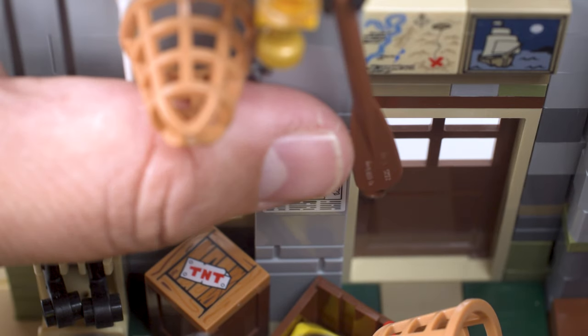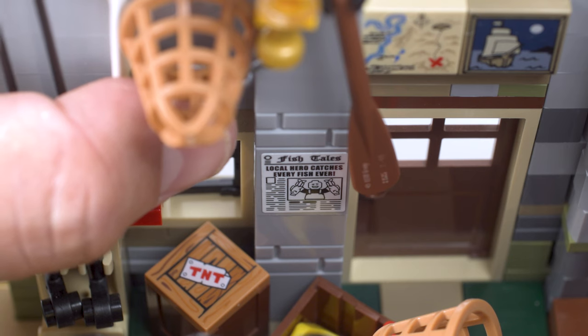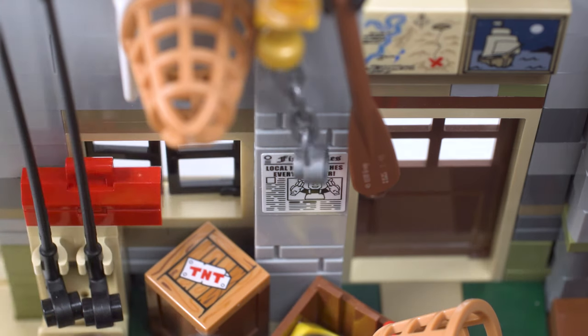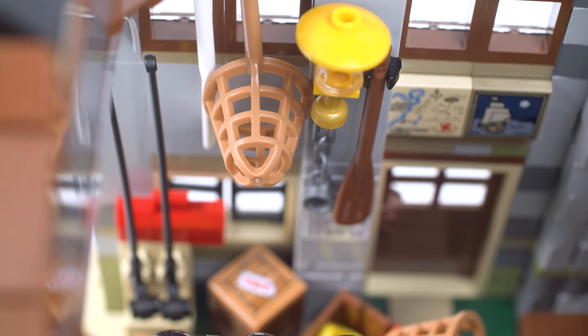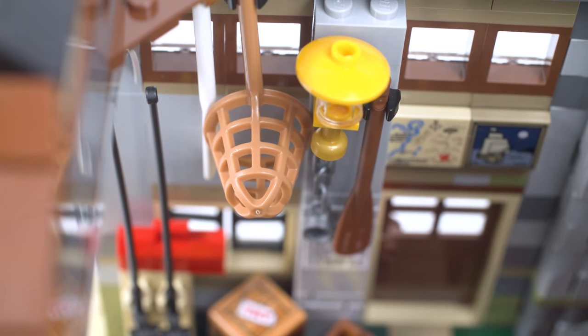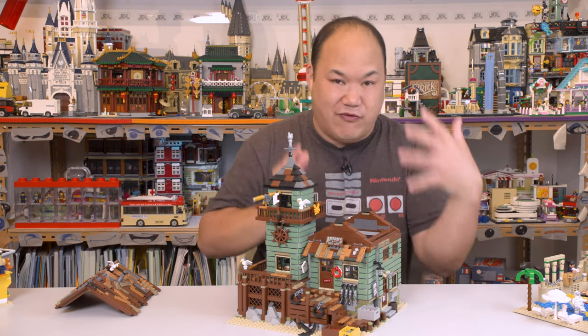And you have another sticker there along the walls, a newspaper cutout. And it says, local hero catches every fish ever. That's pretty cool. You got an oar hanging up there, and you got like a chain, a net, and a white oar hanging there. That's what I'm talking about, man. They're over the top. They're hanging stuff down on every single corner.